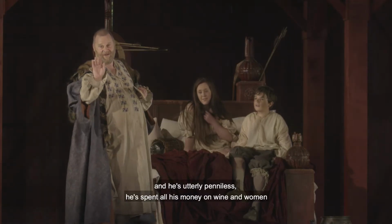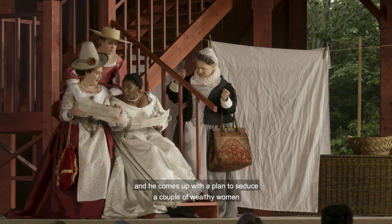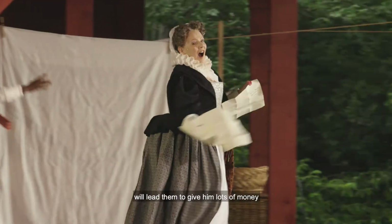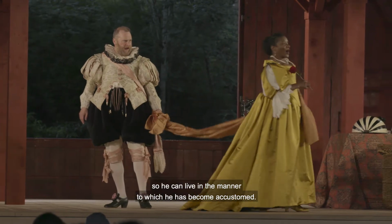He's spent all his money on wine and women and comes up with a plan to seduce a couple of wealthy women in the hope that the risk of shame from their husbands will lead them to give him lots of money so he can live in the manner to which he's become accustomed.